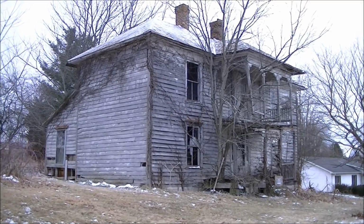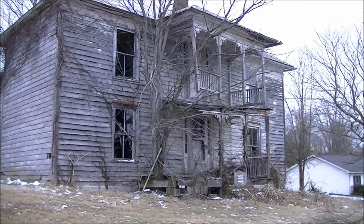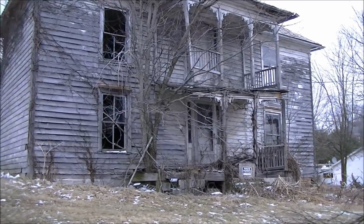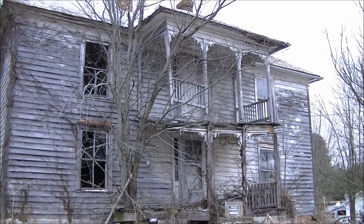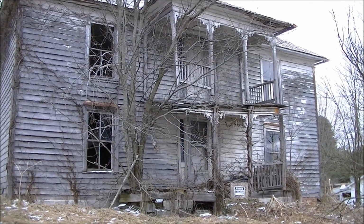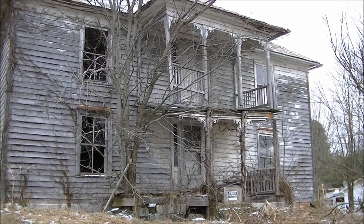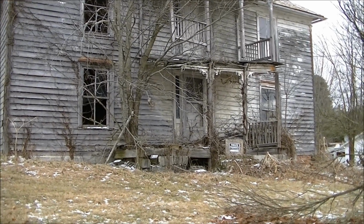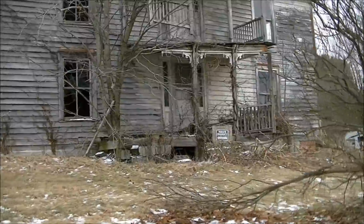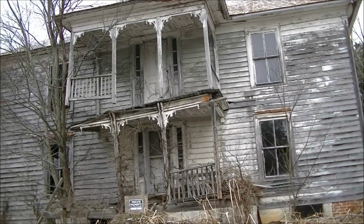Check out this amazing abandoned place. I'd love to find out who owns this. That is amazing right there. Given the area I'm in, that's probably a late 1800s home, probably around 1880, 1890. Just amazing. It obviously has, man, this place is weathered. I mean, that probably hasn't been lived in for a good 40 years.